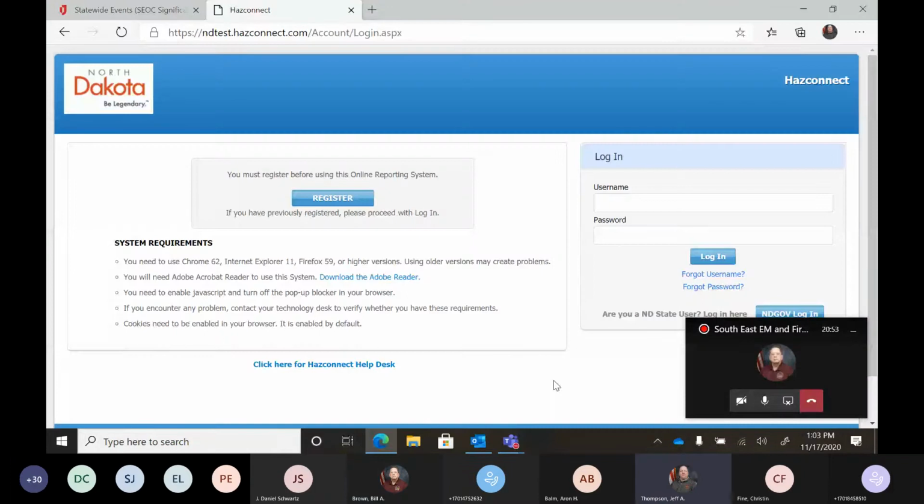So today we're going to talk about the state's new spill release program. This program also manages Tier 2 reports. Today's session will be focused on the emergency managers and the fire departments. We have other sessions going on as well.